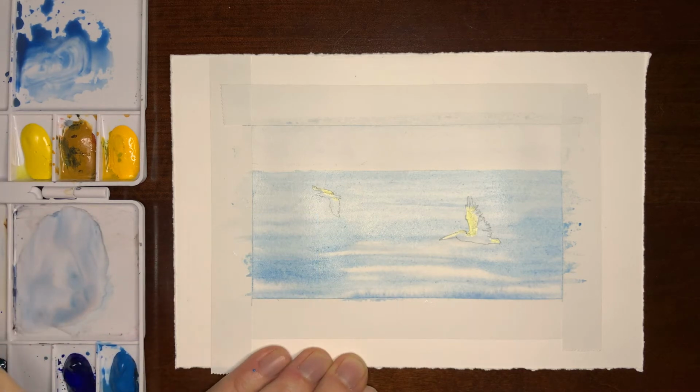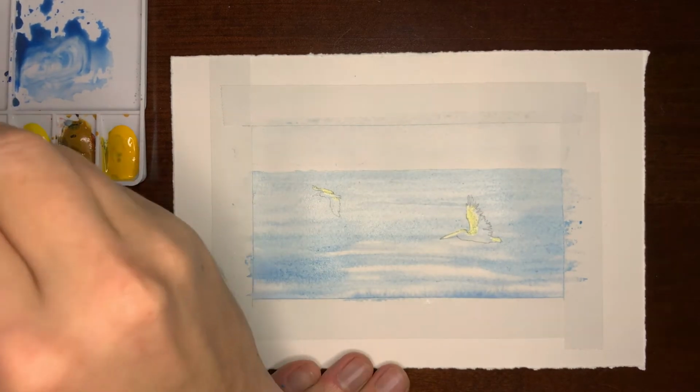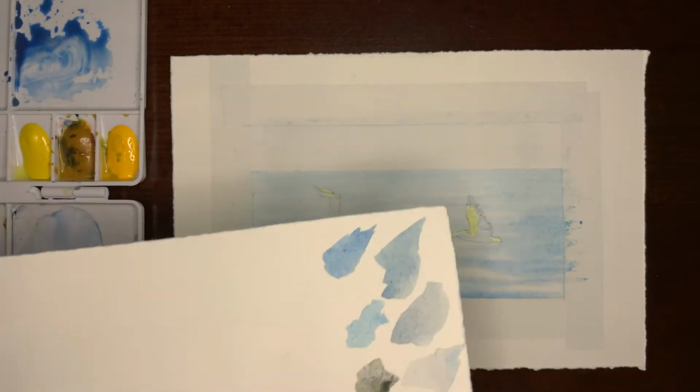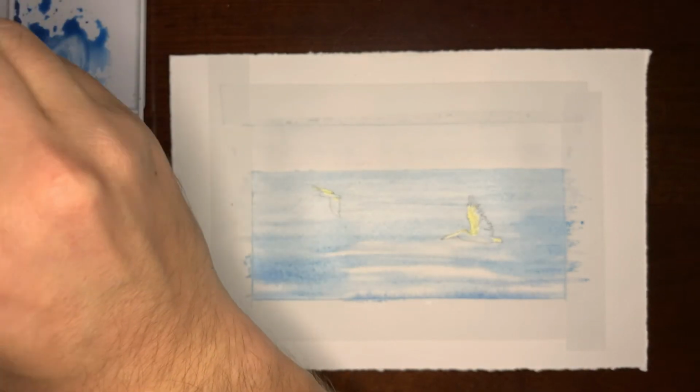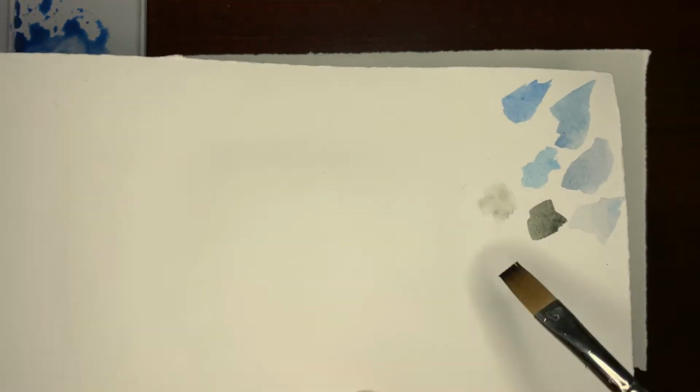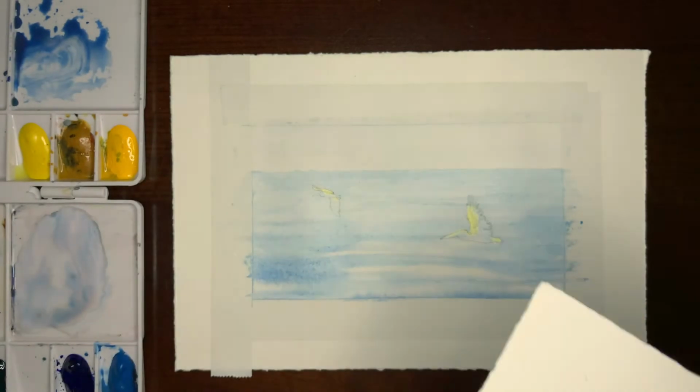So for that, I'm gonna take some burnt sienna and some French ultramarine, mix those together and create kind of a dark gray or black. That's great, but it's very dark. It's way too dark for what I need, so I'm going to add lots of water to that to dilute it. Let's try that.